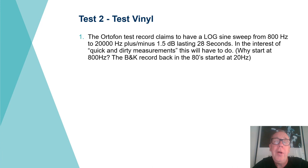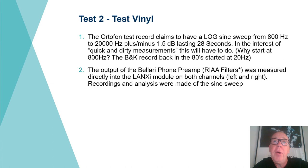So the output of the Bellari preamplifier, which contained these RIAA filters, was measured directly as a voltage from the RCA output into the LANXI module on both channels left and right, and recordings and analysis were made of that sine sweep. RIAA, by the way, stands for the Recording Industry Association of America.